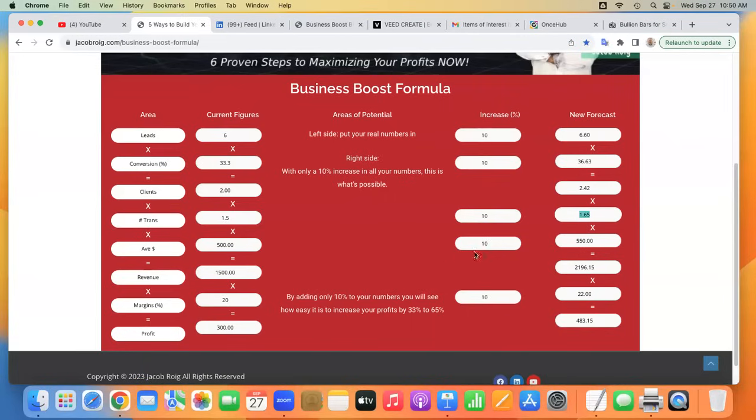1.6. And then your pricing, which is something that we talked about when we met. If you really formulated your pricing, I know 550 is doable. And I know that people would not leave you for a $50 increase. You would take your revenue from 1,500 to 2,196, which again, it's about 35%, somewhere in that range, 35% increase in your revenue just with these numbers.